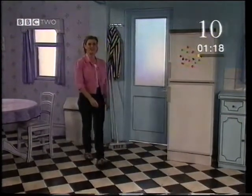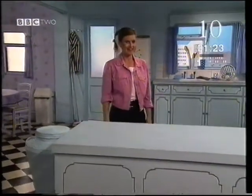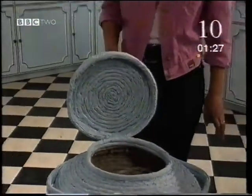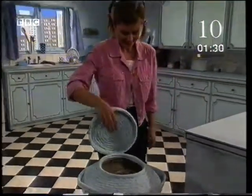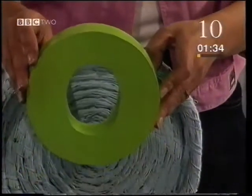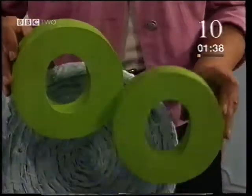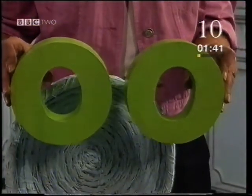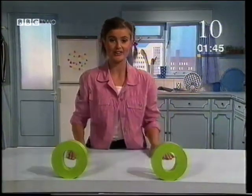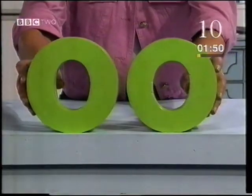Hello, I'm Sophie. Are you ready to see what today's letters are? Here we go. Open the lid, feel around, pull out the letters. What sound have we found? The letter O, which usually says O. Ha! And another letter O. If you put two O's together, the O sound can change to oo.